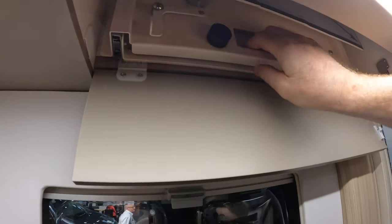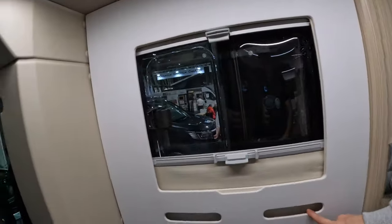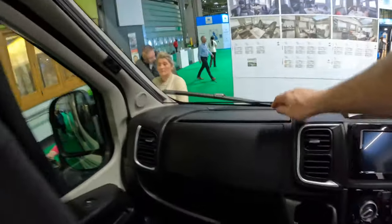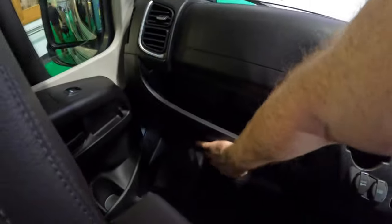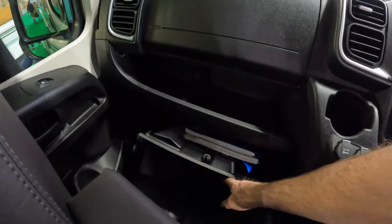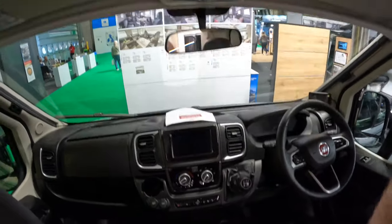Oh, does the TV come down? The TV must come down. Look, it's got a TV. Yeah, it would come down there. Oh, that's good. I don't know what these holes are for. Maybe that's to do with the seat belt. It's almost the same front as the Peugeot Boxer, you know. Similar.